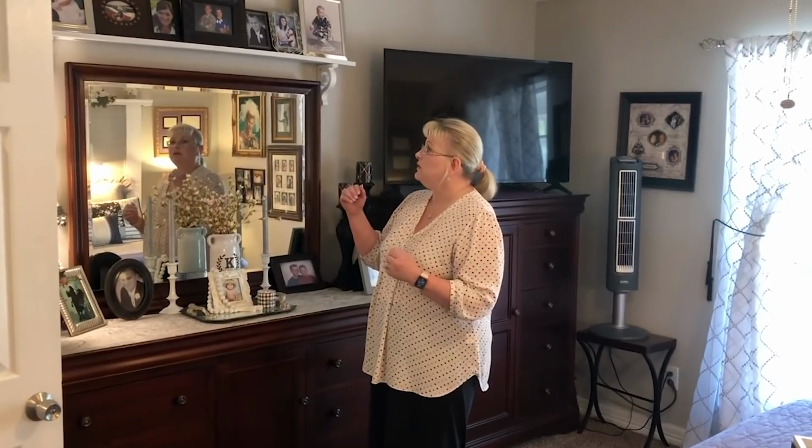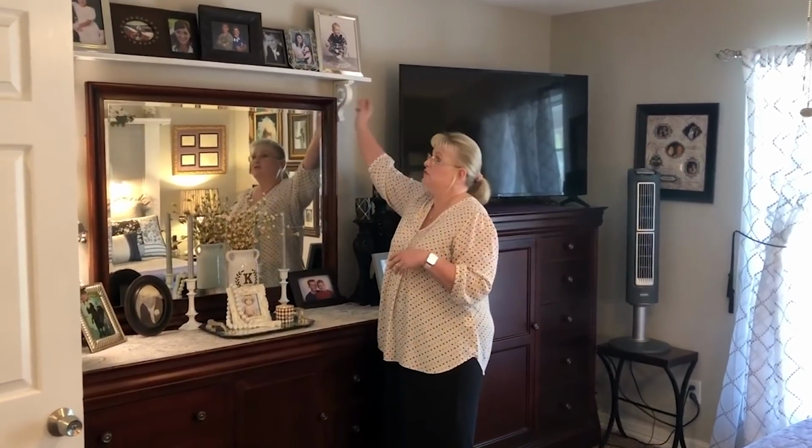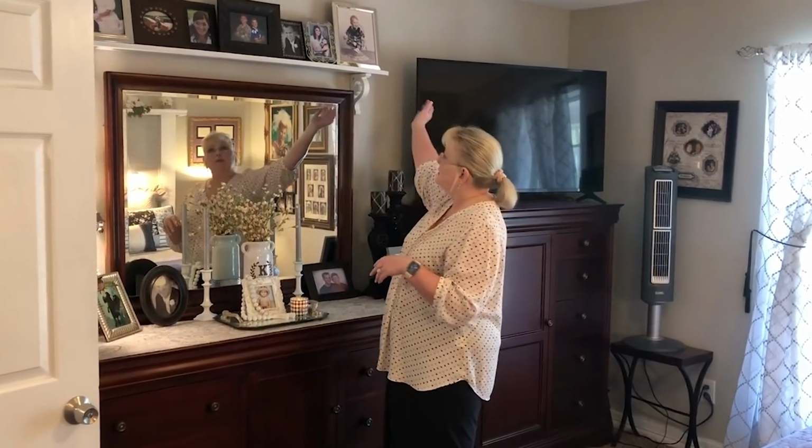So a great way to do that, to keep your surface areas clean, is to just get some corbels. These come from the dollar store. They were 99 cents. And then my husband found a scrap piece of wood. We stuck it on top, and it's perfect.